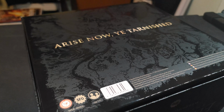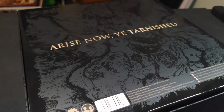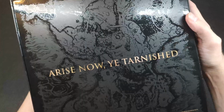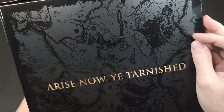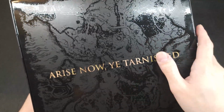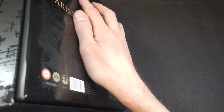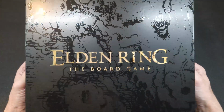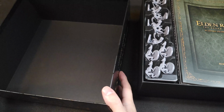As far as back of the box fare goes, we're pretty basic. We just have one of the most important quotes from the game, but we get a beautiful preview of the map of the lands between. To be honest with you, I prefer the presentation that we have here. It makes this seem like an eloquent, prestigious, expensive experience. Nothing under the lid but void black.